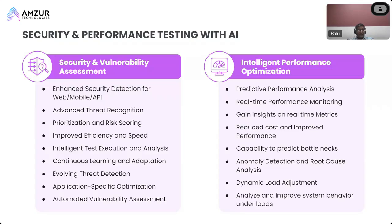Talking about performance testing. In a traditional approach, we are quite aware that performance testing is typically done to understand the load, endurance, spike, and volume of an application when it is deployed onto the cloud. Most of the tools used there nowadays are JMeter, Gatling, and LoadRunner. Most of these tools are serving the purpose.